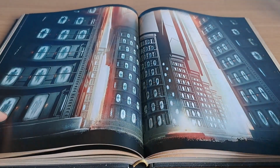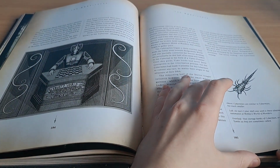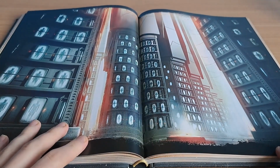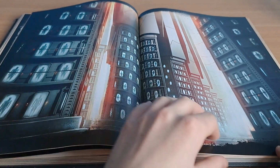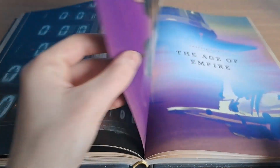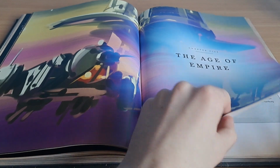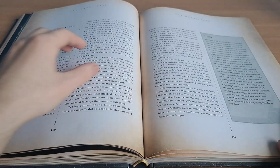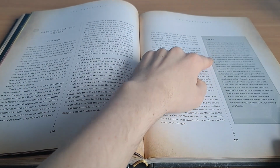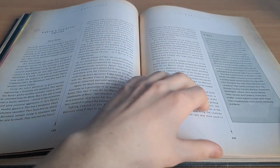And then even more tombs. This is meant to be on vast storage banks of Cybermen, or Cyber tombs as they are sometimes called. Yeah, so this is just, you know, massive tombs of Cybermen. Chapter 5, The Age of Empire. Earth's Galactic Empire. And you got Tiamat. Tiamat is from Seeds of Death, isn't it?